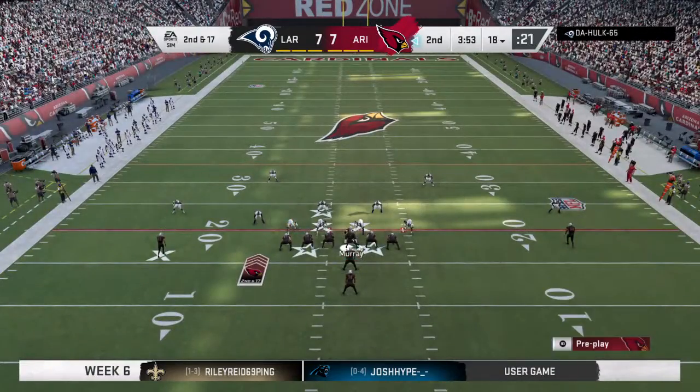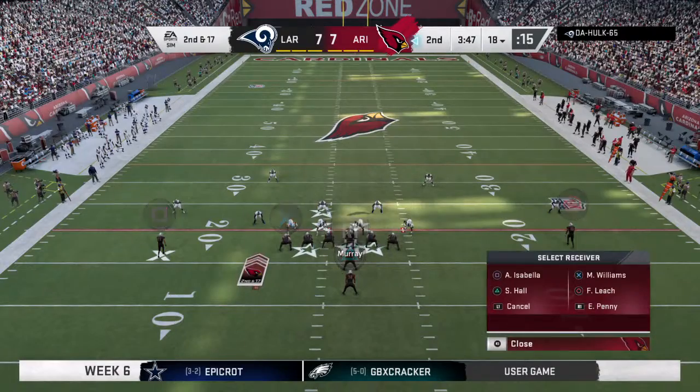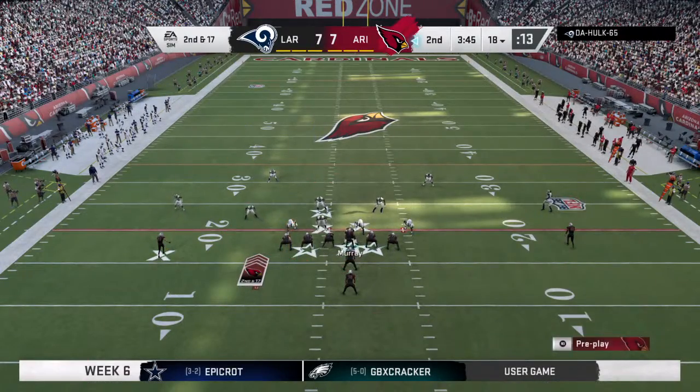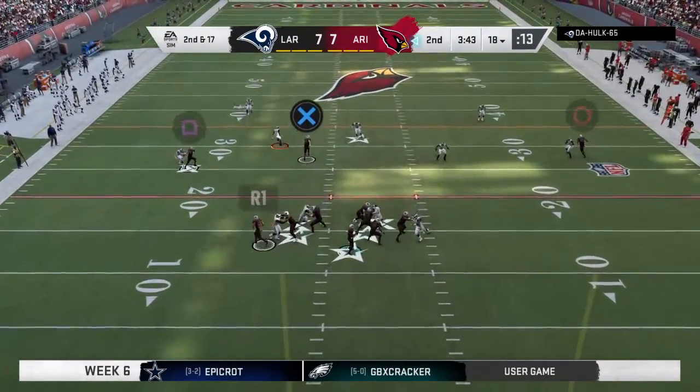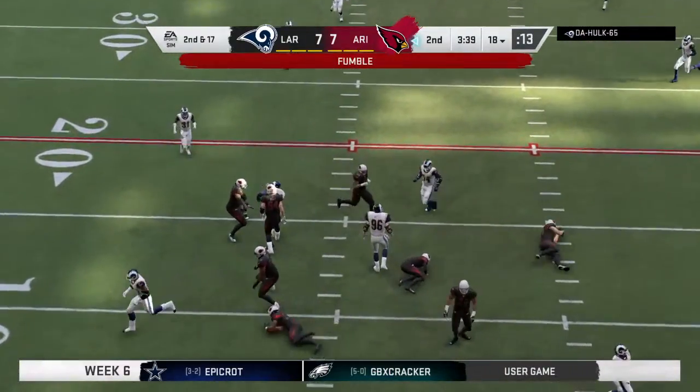Don't need it all back at once, but you figure they're going to need something here. 17 yards to go on 2nd down. Mike 52. You don't want this. Now Murray. Oh, now Murray has it stripped.